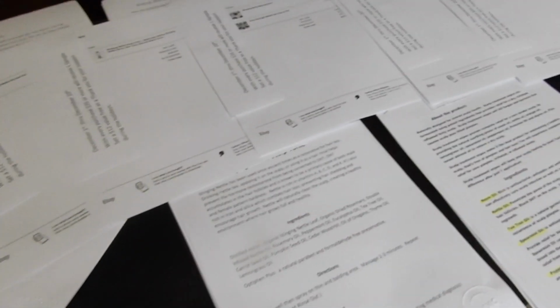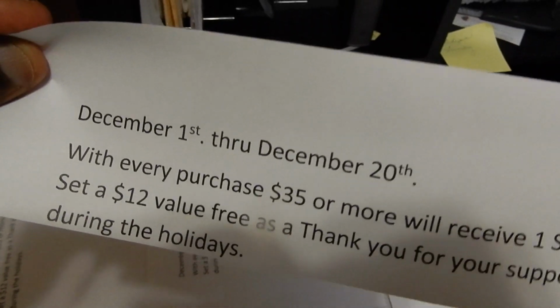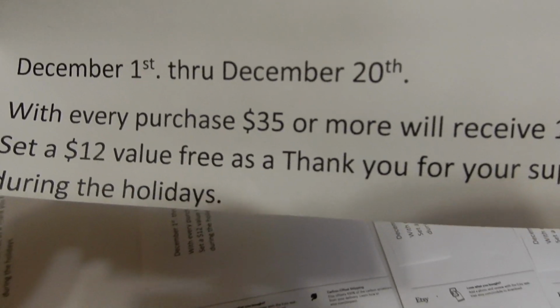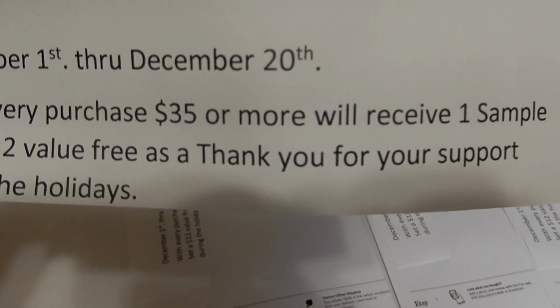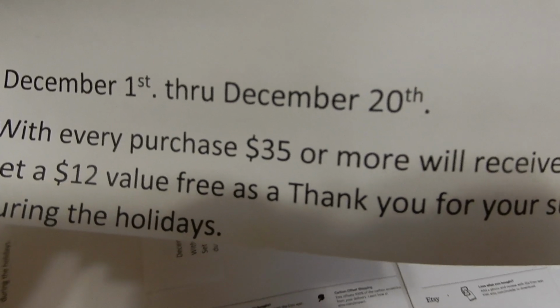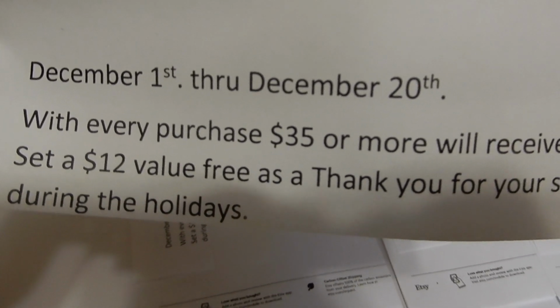Over here, I have printed off all of my clients' orders, what they have requested. In each of the orders, I have inserted this little note telling you what's to come in regards to my Etsy shop, December 1st through December 20th. With every purchase of $35 or more, you will receive one sample set, sample set 1, which is a retail value of $12. You would receive that free in your order during the holiday month, December 1st through the 20th.